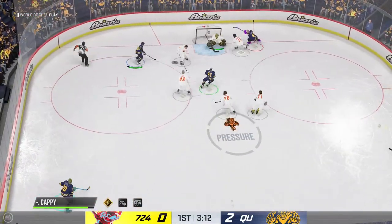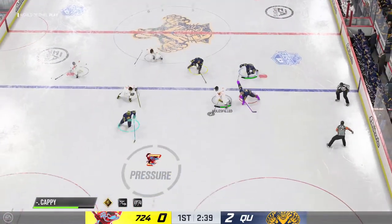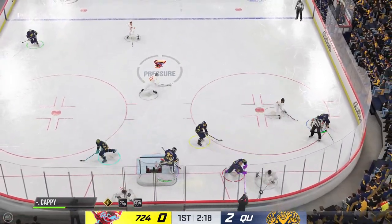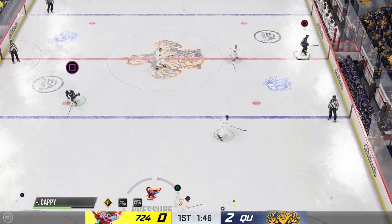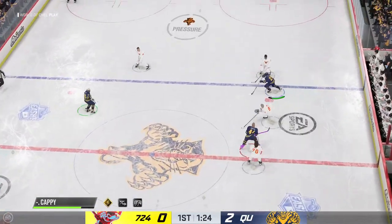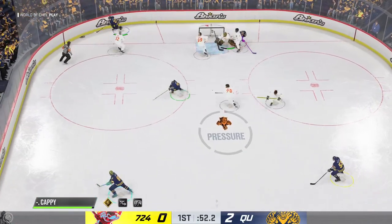Centering feed. Another pass. Misses the net. Pittsburgh's got a hold of it against the wall. To the front. Decides to think about it. Here's a shot. Oh, you gotta love the effort as he blocks that. Sends a pass over. Here's a short pass to Cappy. To his teammate. Oh, he'd like to have that one back as it goes off the side.